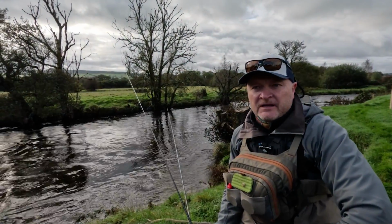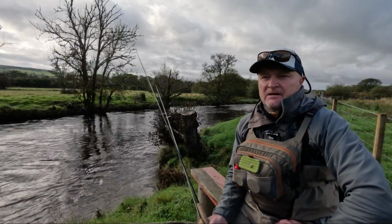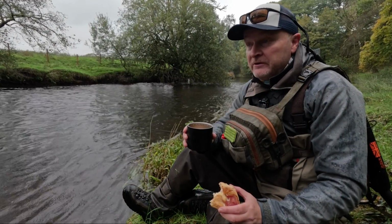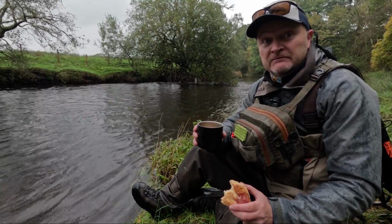It's in between Llangammarch Wells and Llwynmadoc. Today, hang on. Now, just looking at the different depths in front of me. Yeah, okay. Sorry, don't know what I'm talking about.